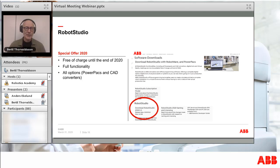You may also want to learn how to use RobotStudio. Like we said, if you're just participating as guest in a virtual meeting, you don't need to know how to run RobotStudio, but you may want to. So the first step is really to, before we get into training actually, let's talk about how you actually get RobotStudio.